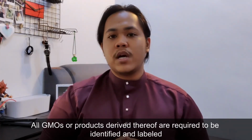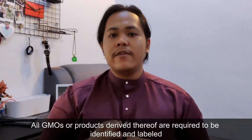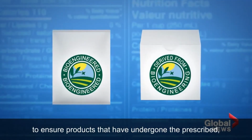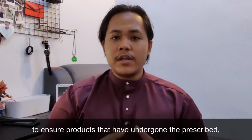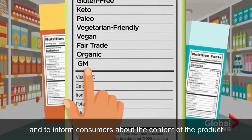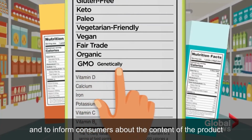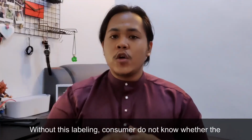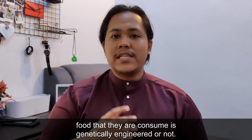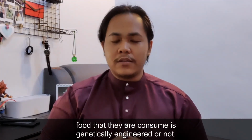All GMO products and products derived thereof are required to be identified and labeled to ensure products that have undergone the prescribed process are known, and to inform consumers about the contents of the product. Without this labeling, consumers do not know whether the food that they are consuming is genetically engineered or not.